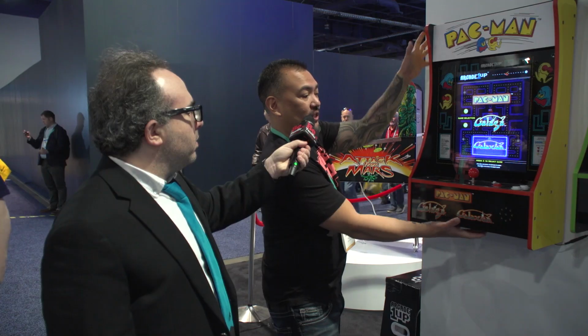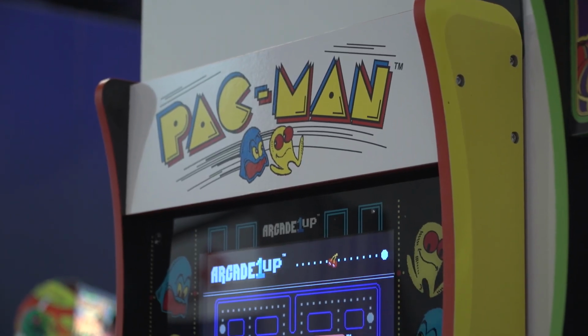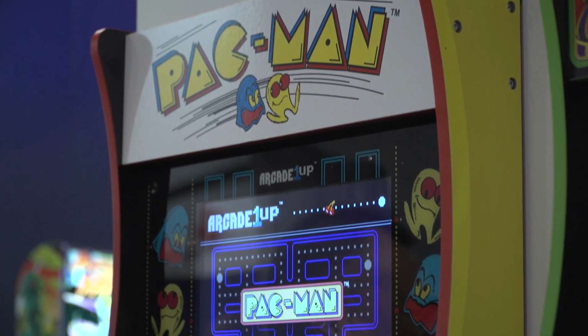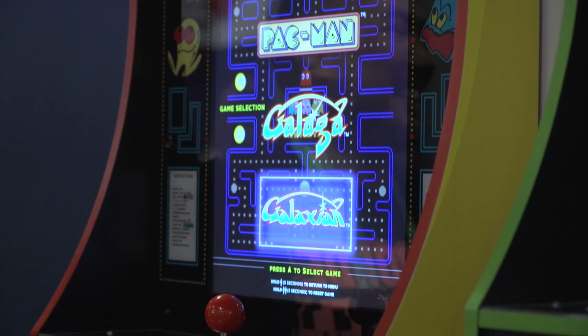But that's how you're able to have it so compact and mount it on the wall. Now, is this one Pac-Man and Galaga? Yeah, it has Pac-Man, Galaga, and Galaxian, all in one. Very cool. Man, I don't even have the words.